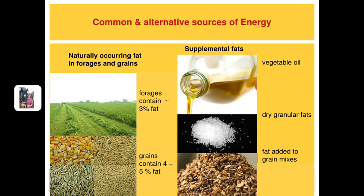With that said, if your horse doesn't need more calories, it doesn't need supplemental fat in its diet. The fat content of the traditional feedstuffs, albeit low, is sufficient to meet the non-energy fat requirements of the horse.